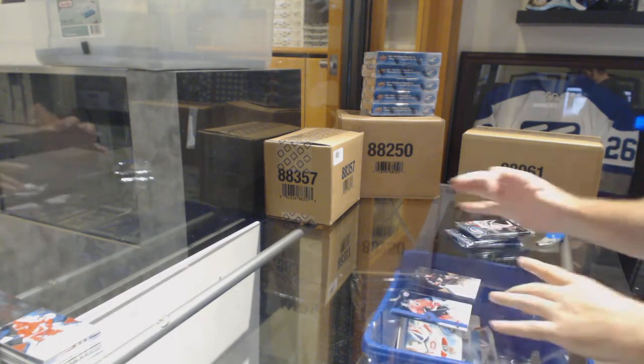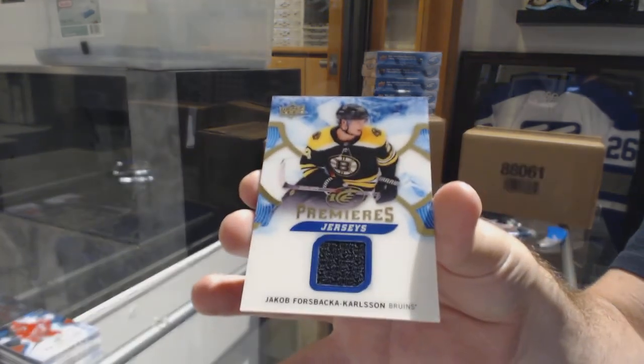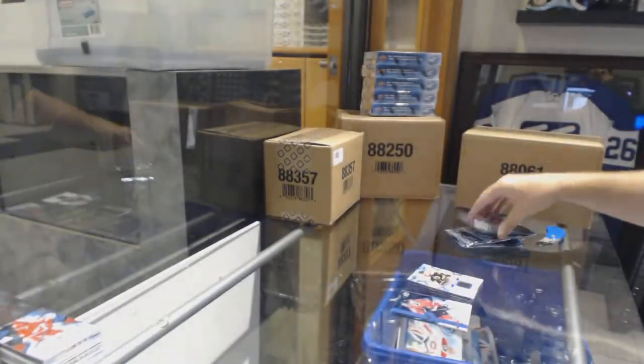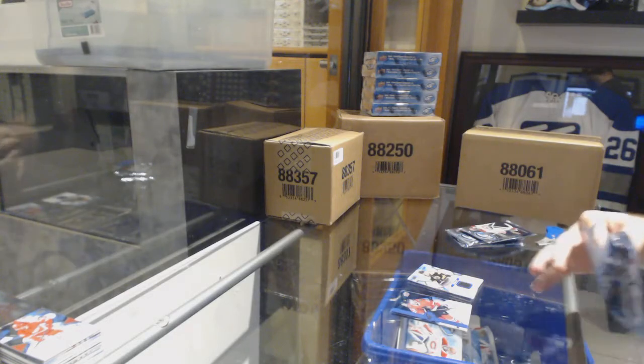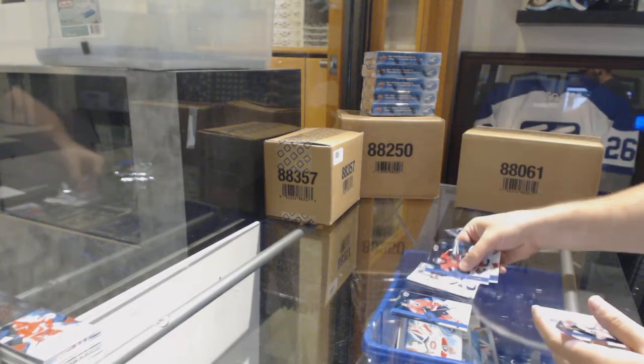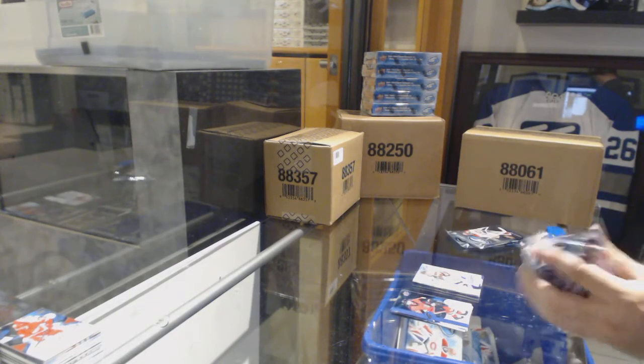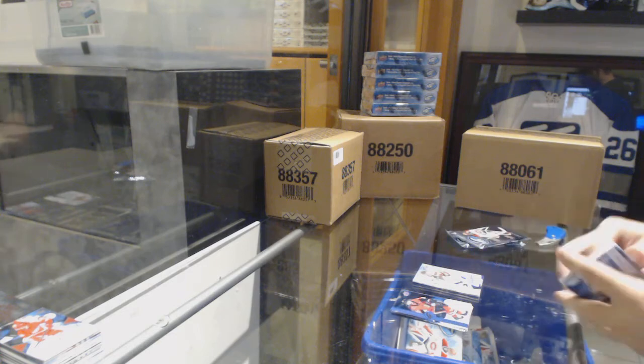For the Boston Bruins, Ice Premier's jersey of Torey Krug... Carlson. Sub-Zero of Nikita Kucherov for the Tampa Bay Lightning. Go away.